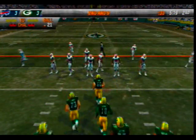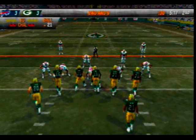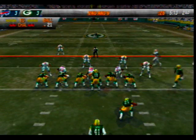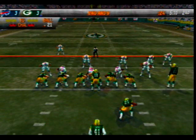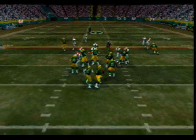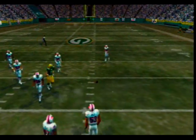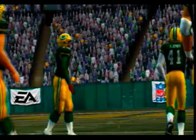Second and nine. Ball at the 21-yard line. They soft, man. Let's do our thing. Oh, in motion. Keep the throttle down. Dropping back. Pressure coming. Gets the pass off. Incomplete. Number 80 was the intended receiver on that play.